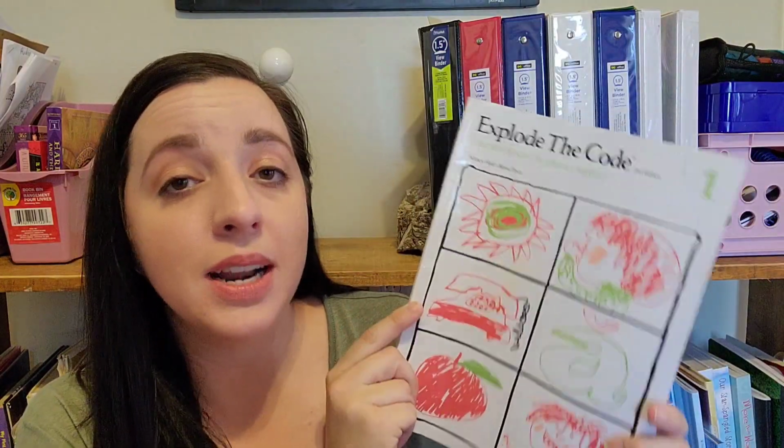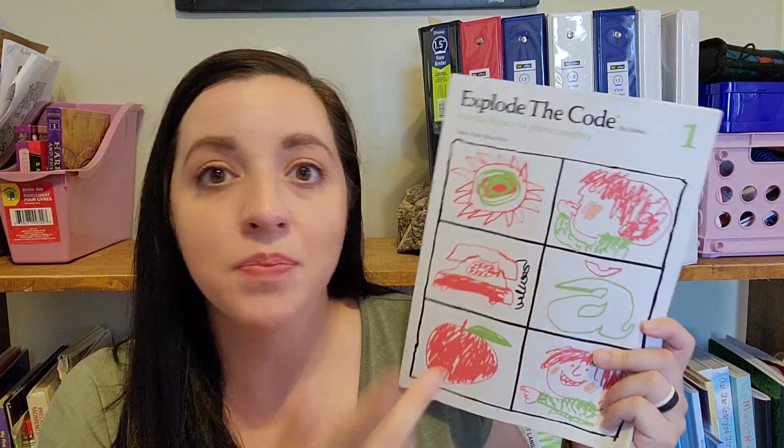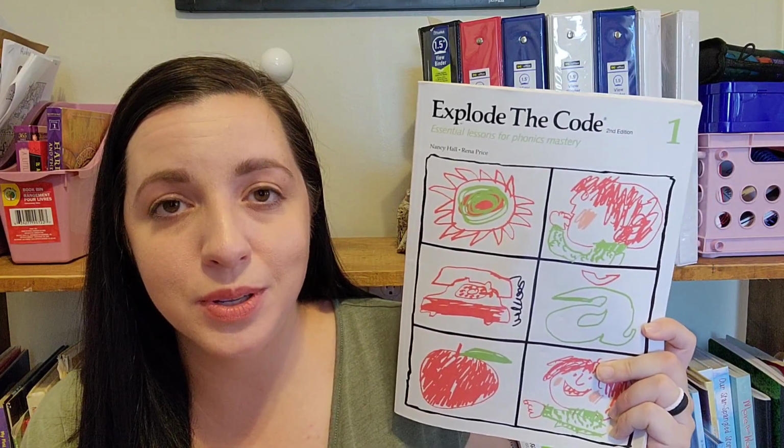So what it has done is it goes over the vowel sounds and using those vowel sounds in short 3-letter words, matching those words to their picture, writing those words, sounding them out, all of those kinds of fun things. And he has loved this book. We're right at the end of the school year. He is right at the end of the book. And that's with us doing it 2 or 3 times a week, a page or 2 at a time. Highly, highly recommend Explode the Code books.